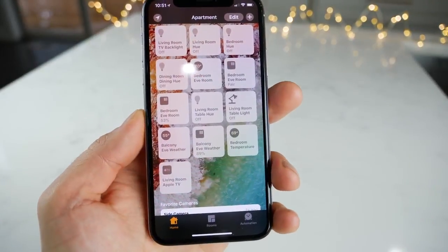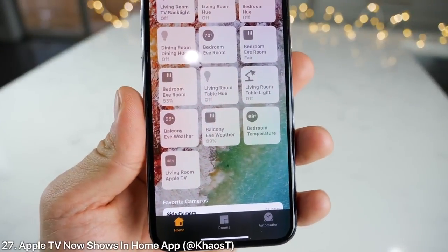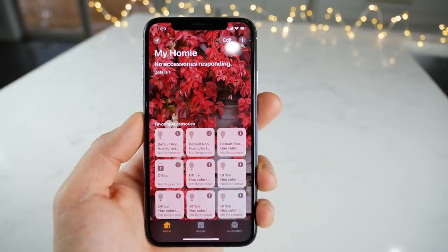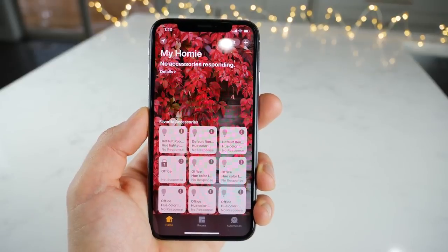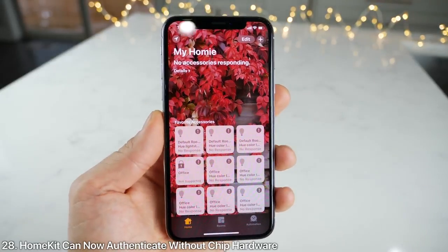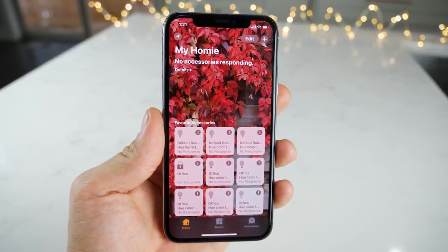And inside the Home application, your Apple TV will now show up, so you can disable it, turn it off from within the Home app. And in general, the Home application, HomeKit, has received an update where it can authenticate without certain chip certification, so that means a lot more compatibility with future products.